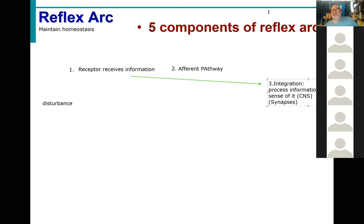Once we make that decision, we then have to carry that information out in our efferent pathway. And that information is carried out to our fifth thing, and that fifth thing is our effector. And that effector is what influences the change, fixes the balance, fixes the disturbance, and brings the body back into balance. Right? This isn't a new concept. This is something we have talked about before. At the very beginning of class, we've been talking about this ability to maintain homeostasis. So these five things are not new. These are things we have talked about before that are needed to maintain balance.